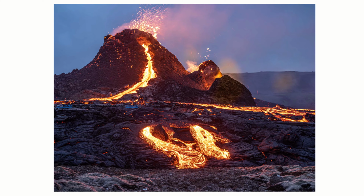Volcanoes have long fascinated mankind. They can be considered as the Earth's geological architects. They have created more than 80% of our planet's surface, laying the foundation that has allowed life to thrive.